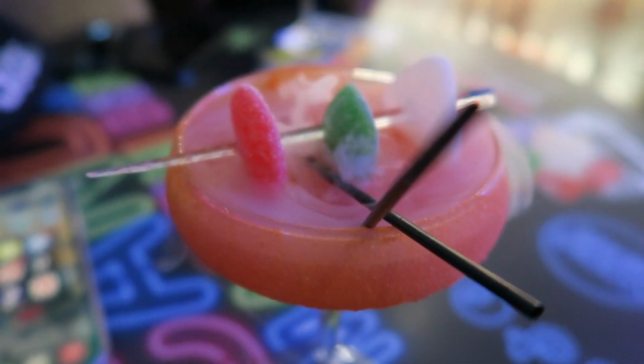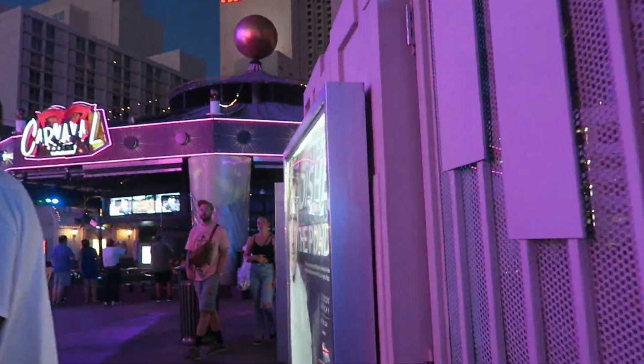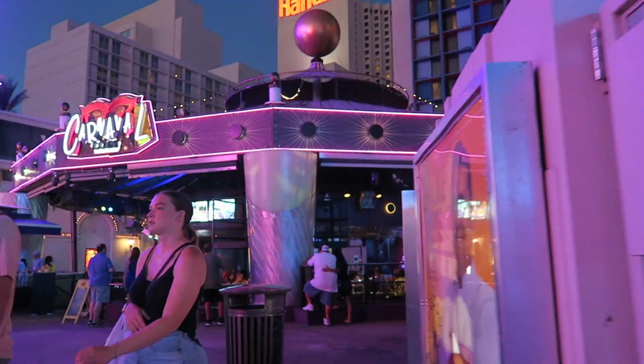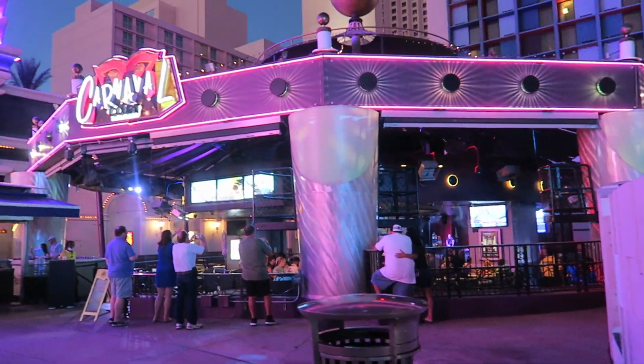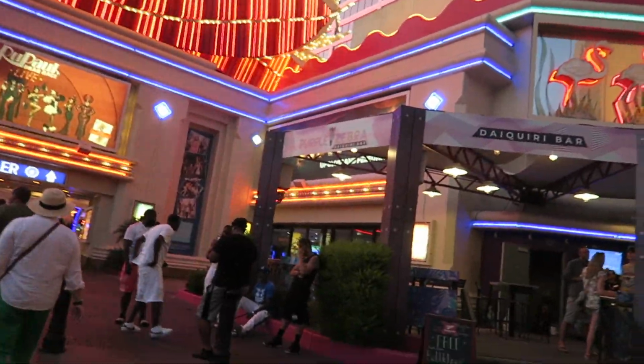What else? The Link Promenade, you guys. There's so much to do. They have the High Roller. Now last year when I stayed here, I had a view of the High Roller, which was amazing to see at night. I do plan on getting on the High Roller while I'm here.